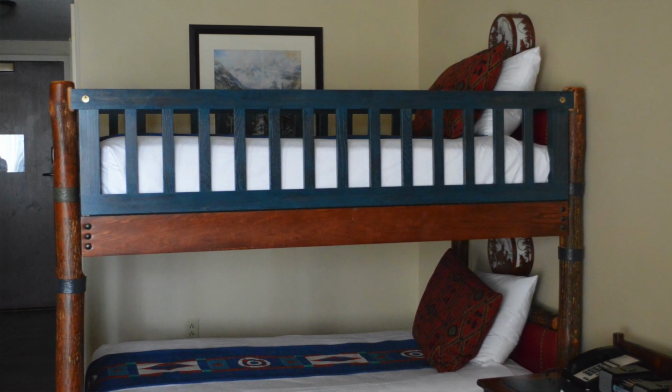And Hayden was ecstatic. He was like, "Oh, cool, bunk beds. That was so much fun." And he was like 5, I think, at the time. So it was a fun adventure for him. Yeah, so once we got in those rooms, we thought, oh, we're going to be really neat and stuff.